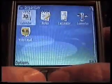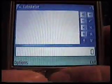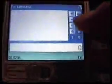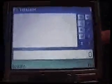Back in Organizer again, notes, standard note taker, you saw that earlier. Calculator is a bit disappointing, as my friend Ewan Spence remarked in his text review on All About Symbian. You can put in numbers here and functions using these on-screen operator icons, but you can't use the plus and the minus and the star and the divide characters on the keyboard for doing the different functions. You have to use the up and down arrow to select the operator from the on-screen grid, and that's a bit disappointing.